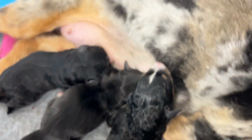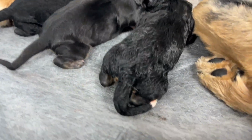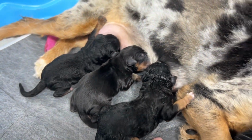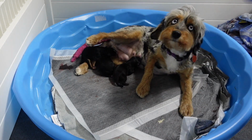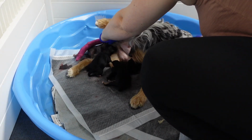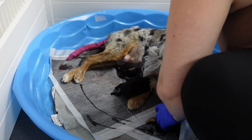Alright, so our third puppy is a tri boy. He looks like he might have a curly coat. Look at that tip of the tail. Good job, Shae. Thank you.